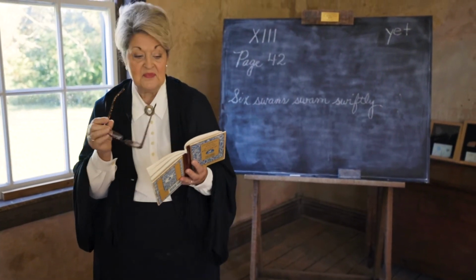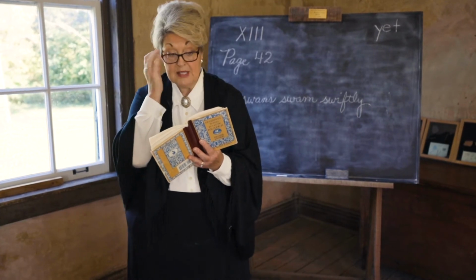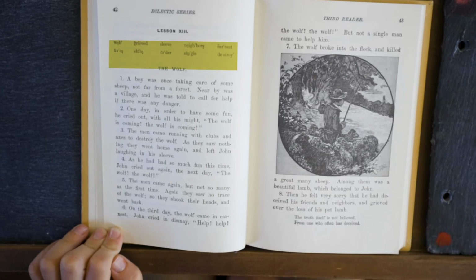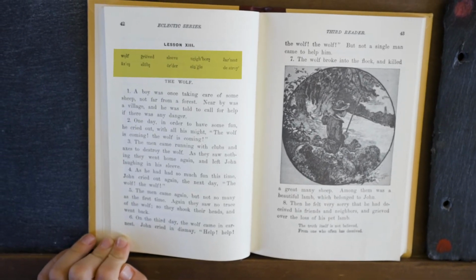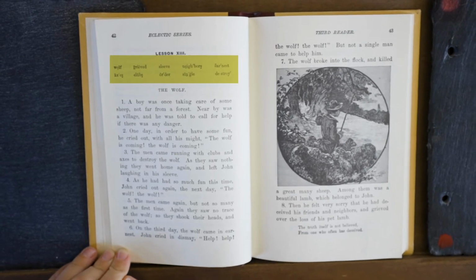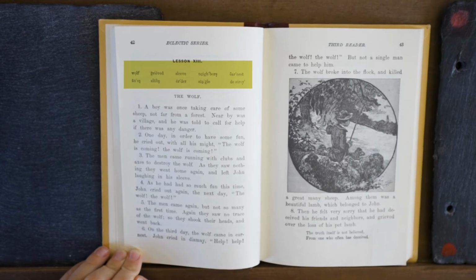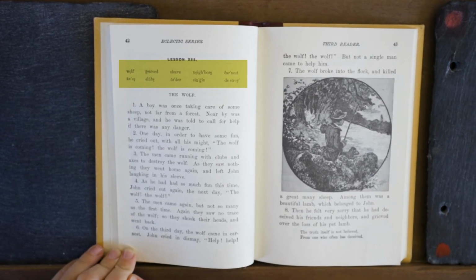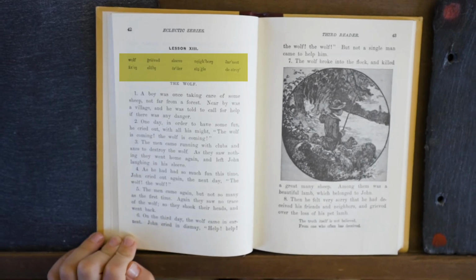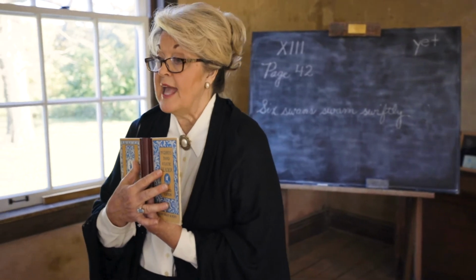Good job. Now, please say the words with me. And notice sometimes the C and the E look a little bit alike. Wolf, axes, grieved, clubs, sleeve, order, neighbors, single, earnest, destroy.